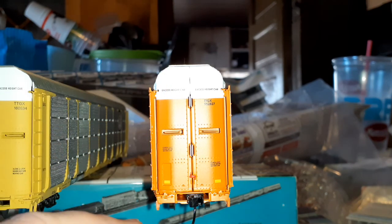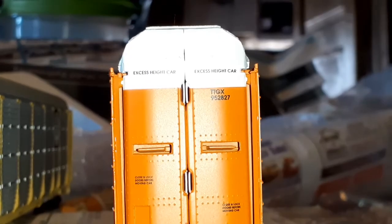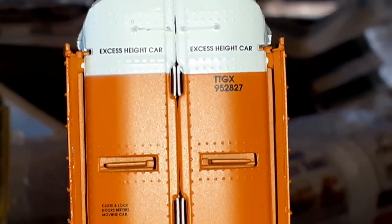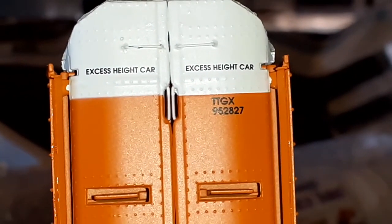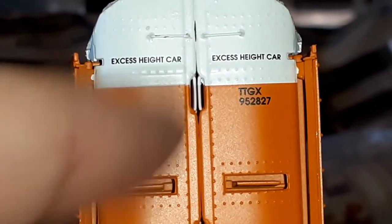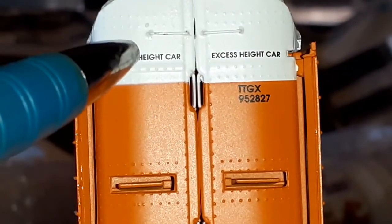Again, the level of decaling, very, very nicely done here. We'll zoom back in and let you get a good look at that. And you notice on the Walthers Proto model, the grab irons right here are installed.